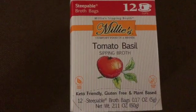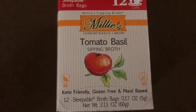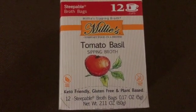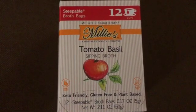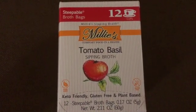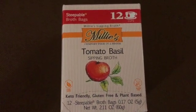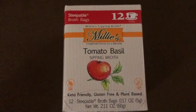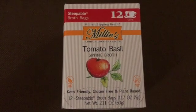I also got this box of tomato basil sipping broth, keto friendly, gluten free, and plant based. I guess there's 12 sort of tea bags, and I thought it looked pretty good. I think it was $4.99. I do drink tea in the morning, I drink water during the day, but sometimes in the evening I want something else, and this would be just a nice meal enhancer, or if you want some dinner but don't want to go the distance with it, this is just a great thing to have, just a cup of this broth.